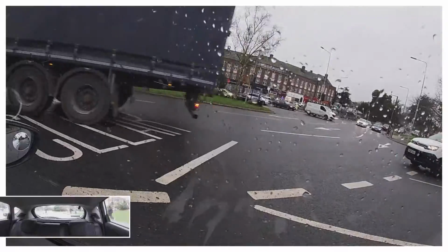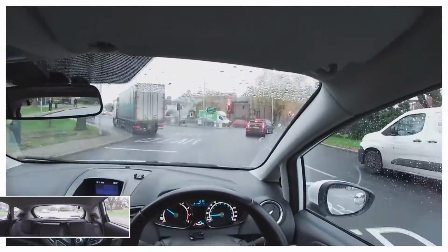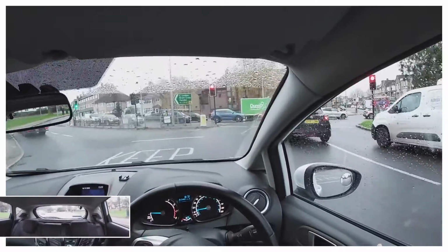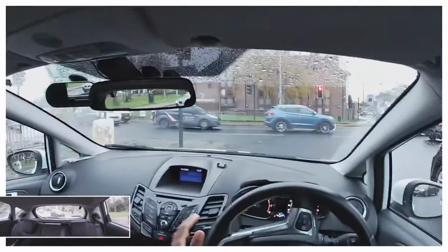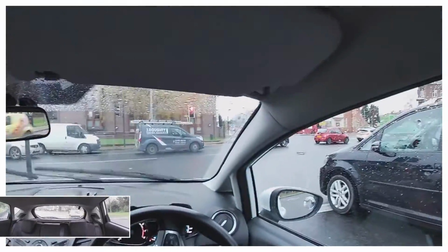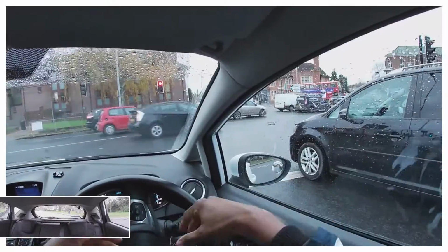So I'll keep checking, and it's looking good now. And I can go forward, keeping to the left as I go through. I don't want to go in the middle lane here, so I'm keeping to the left. Once I go past the first exit, I can signal left to let everyone know that I'm coming off the next exit. And as you notice here, this section is controlled by lights as well.